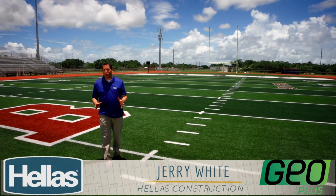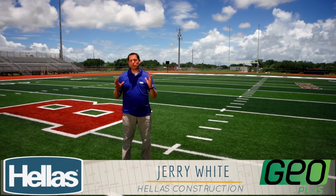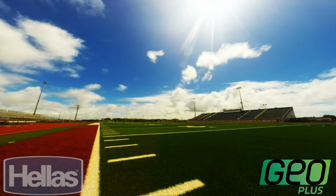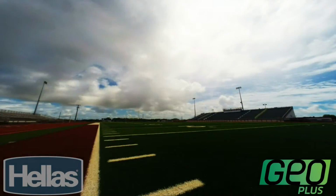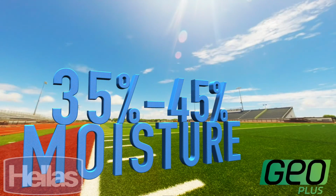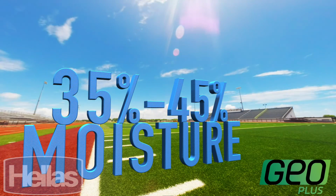This field was installed about a year ago, and as you can tell, it looks absolutely amazing. Corpus Christi, Texas, with its plentiful rainfall and high humidity levels, is perfect for a GeoPlus system, which thrives in moisture content of 35 to 45%.